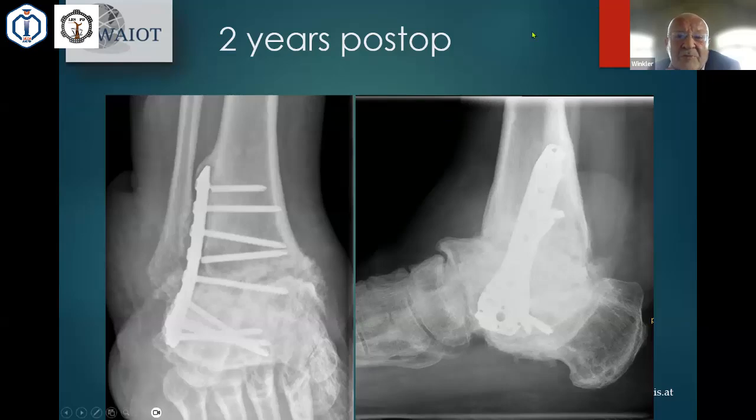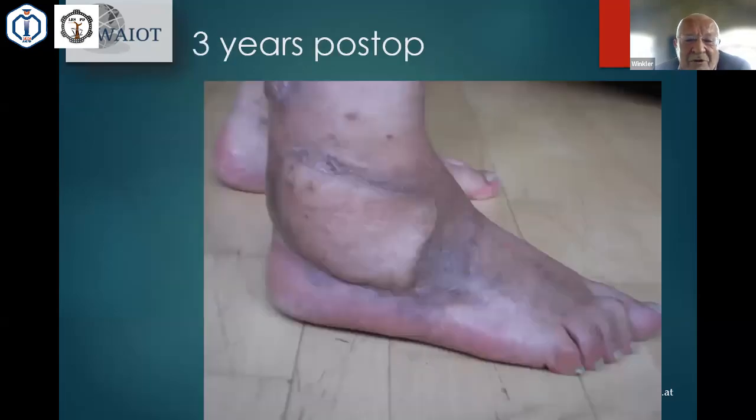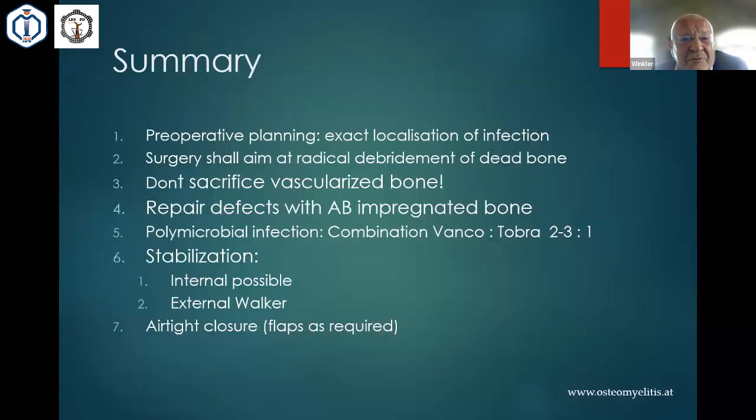2 years post-operative, you can follow that there has been some condensation of the grafting bone during incorporation, visible by this broken screw. However, it is still absolutely stable, and the patient can walk without any support. He even refuses to wear orthopedic shoes. This is the result 3 years post-operative.